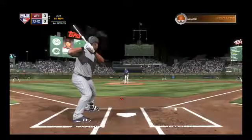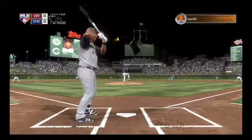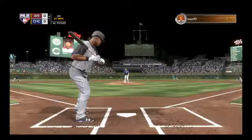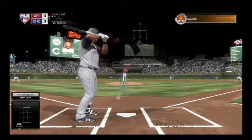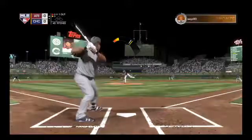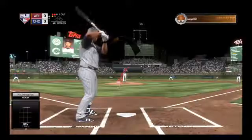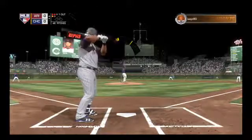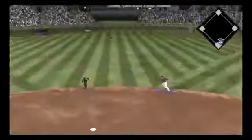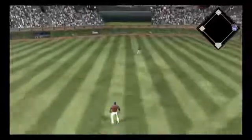Yasmani Tomas stands in as he checks his swing here for strike 1. Into the windup, here comes the 0-1. And a changeup here, but that's taken low in the dirt for a ball. Hamels ready with the 1-1. And he'll come back with one in the dirt as the count moves to 2-1 now. Now the pitch. Smoked on the ground up the middle. And that'll find its way into center field for a 1-out hit.